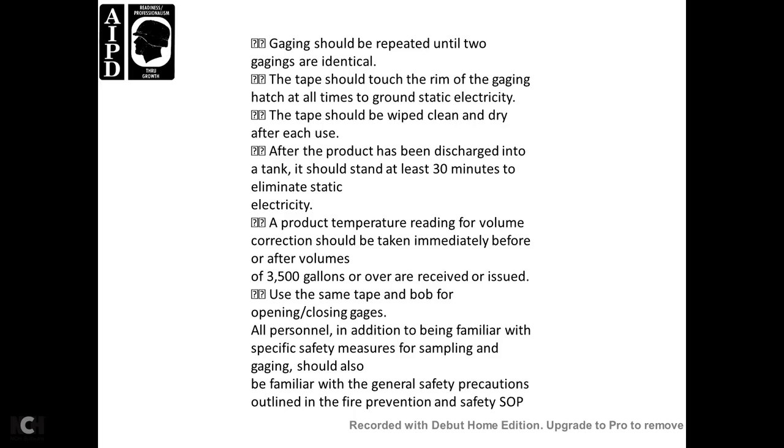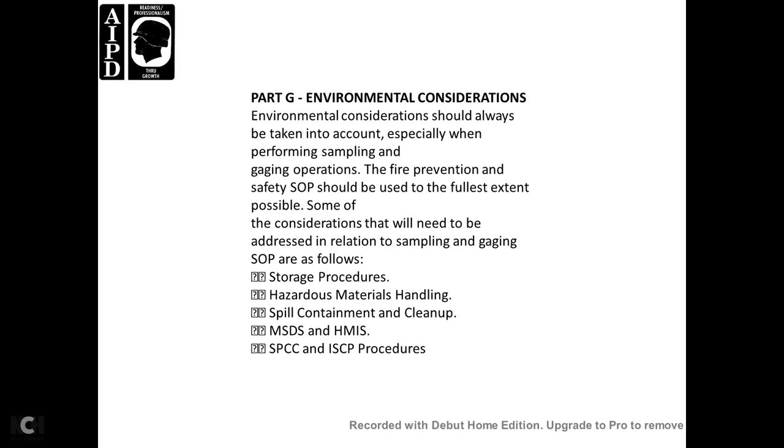Personnel should be familiar with specific safety procedures for sampling and gauging, but they should also be familiar with the general safety precautions outlined in the fire prevention standard operating procedure.